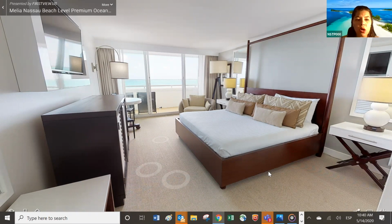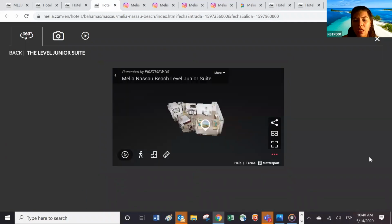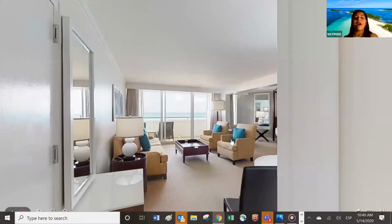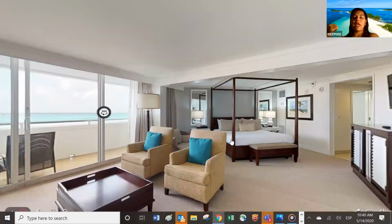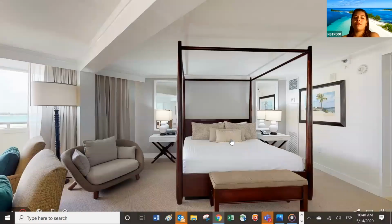And then I showed you another type of room, the level junior suite. In the level junior suite, the max occupancy is 2 adults. But if you have an extended family, don't forget that you can have 2 rooms: the level junior suite, and next door adjoining the level ocean view, which will give you max capacity of 4 people. So you can have 6 people in 2 rooms, and that would be very good for a nice family.